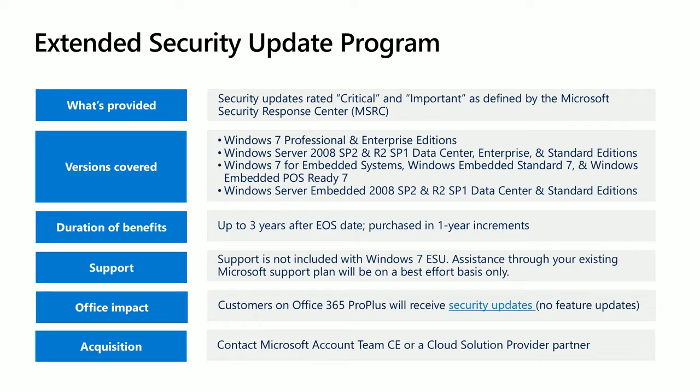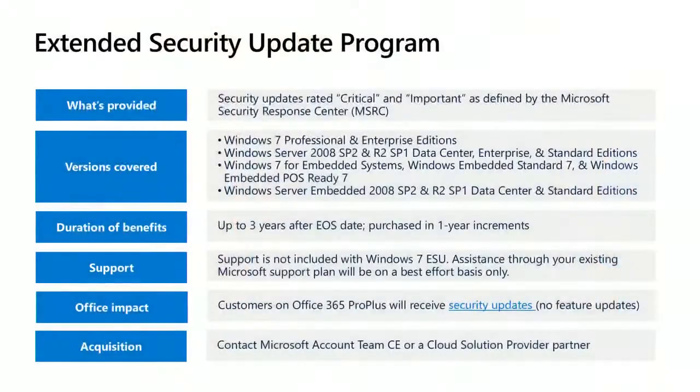The versions that are covered. So on Windows 7 desktop, we're covering professional and enterprise editions. ESU covers Server 2008 SP2, as well as R2 SP1 across the data center, enterprise, and standard editions, as well as covering the various flavors of Windows Embedded and Windows Server Embedded. So the duration of this is for 3 years in 1-year increments.